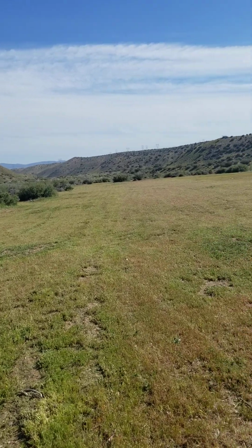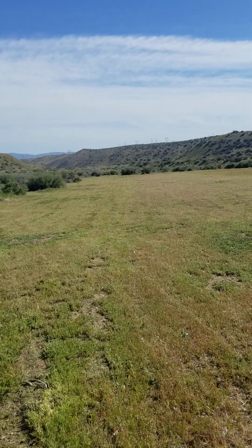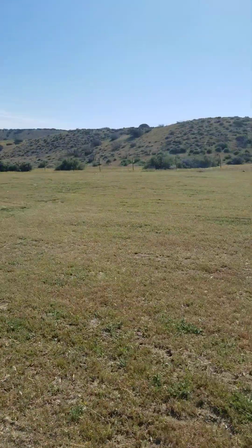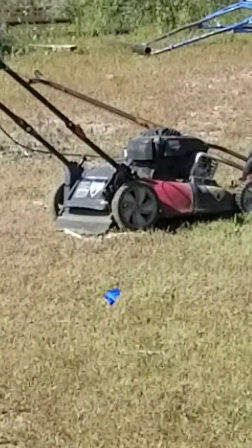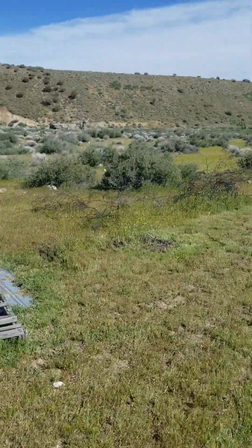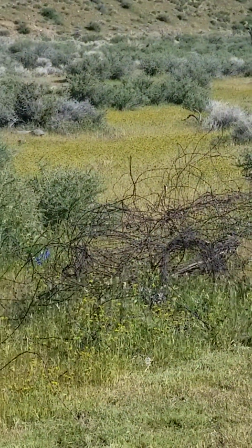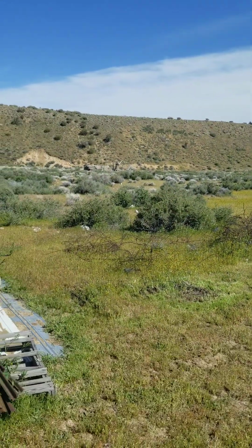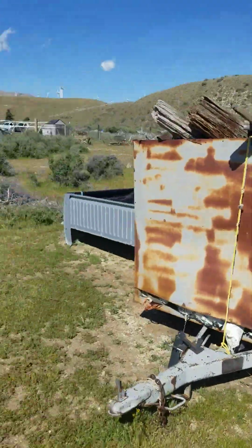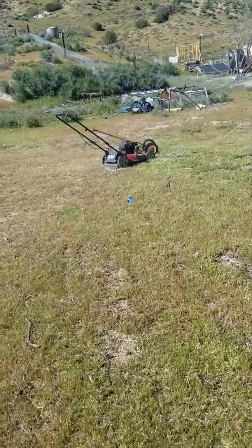Whew, it's hot. 73 outside right now. Sweating like a pig because I just finished mowing this acre with that, by hand. It was full of fiddleneck, which used to all look like that. You see all that yellow? That's all fiddleneck. But this is all I got right now.